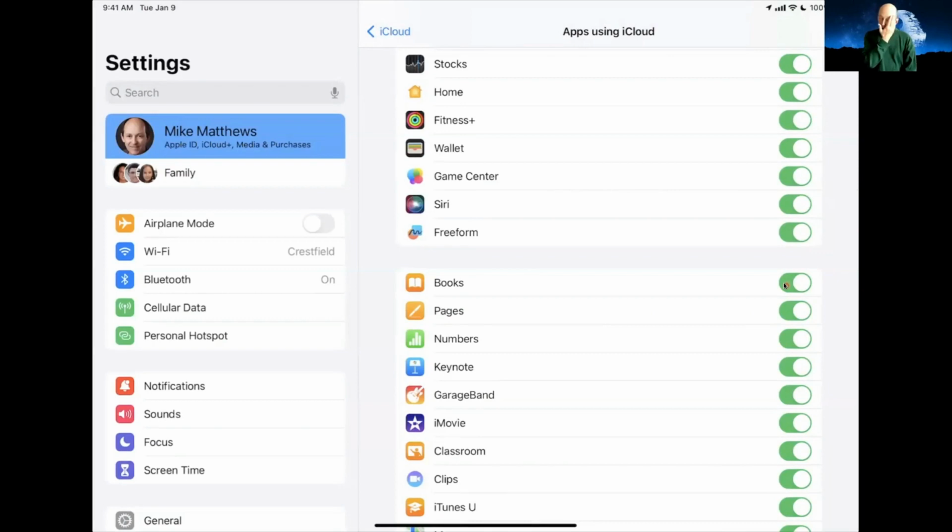So doing so will allow you to synchronize things like bookmarks, highlights, notes between the devices you're reading the same book on through your iCloud account. Any questions about any of those settings? I know the handout I gave you has a much longer description of each of those options, but I just wanted to kind of hit the high points here for purposes of this discussion.